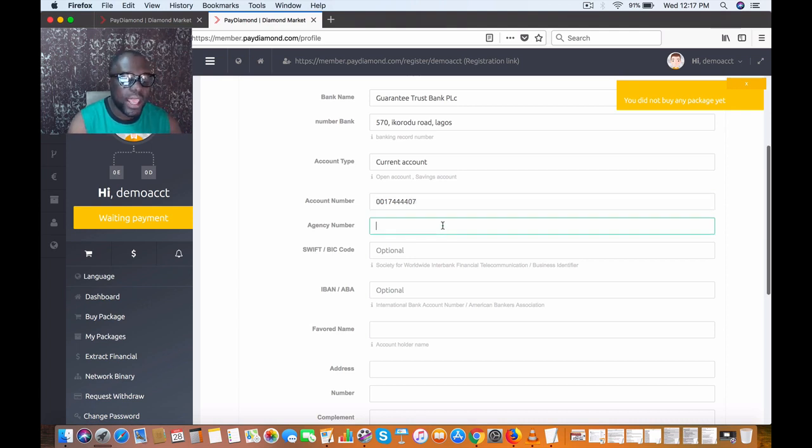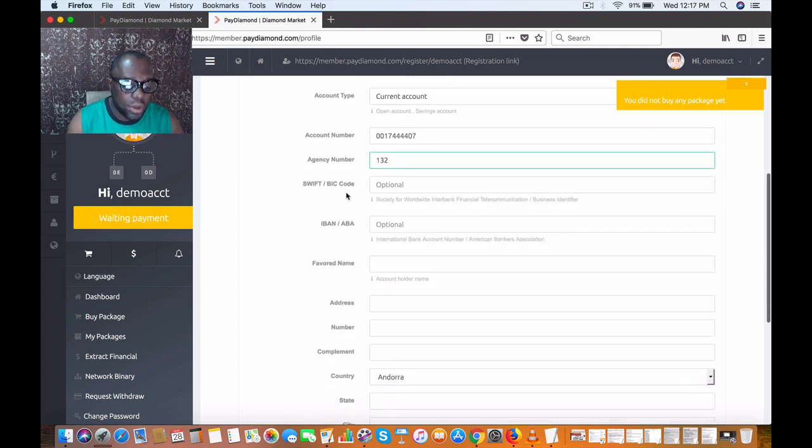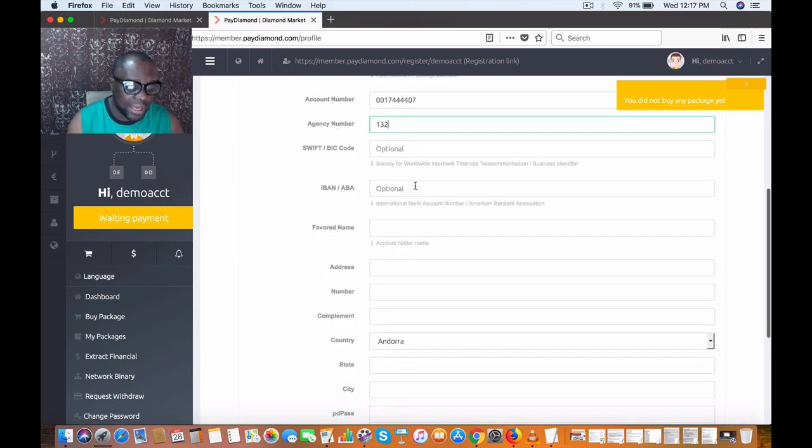Putting in my own account. Agency number, maybe this agency number doesn't particularly mean anything. You can just put in anything in there. For my outfit I just put 132. Swift code or BIC code, they are optional. You can put them or leave them blank. IBAN is also optional.